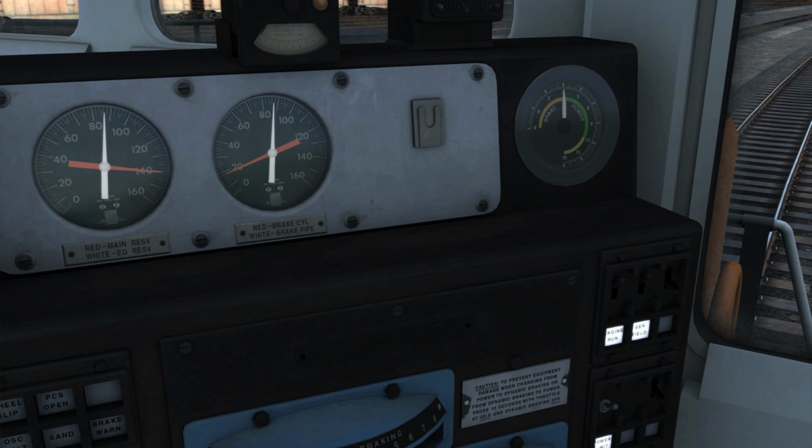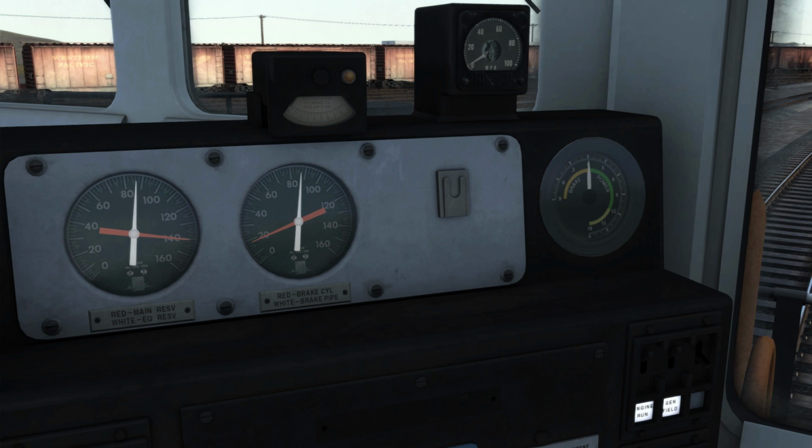Up here now you can see we've got the ammeter on the right hand side. When the needle is pointing to the right away from the zero, that means that we are applying power, and I'm going to try and keep that needle in the green zone and not go above that zone. When the needle points to the left away from the zero, then at that point that is showing you that the dynamic brakes are on and working.